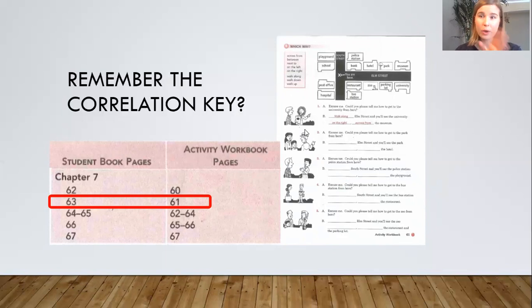So after doing the workbook activity, you would just go back and pick up where you left off in the textbook. So from page 61 in the workbook, we would just jump right back into the textbook and start up with page 64. Easy as pie, right?